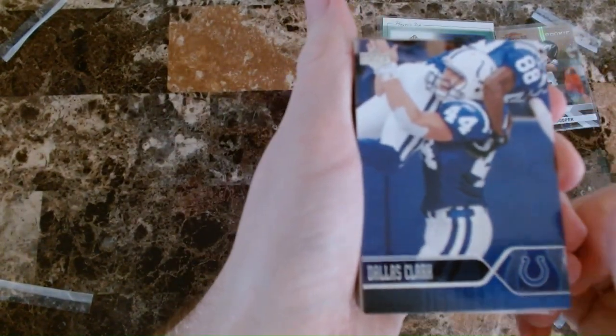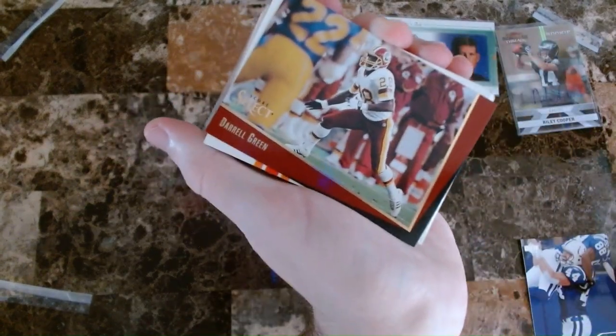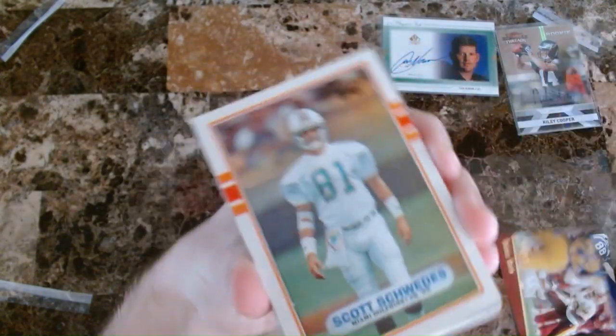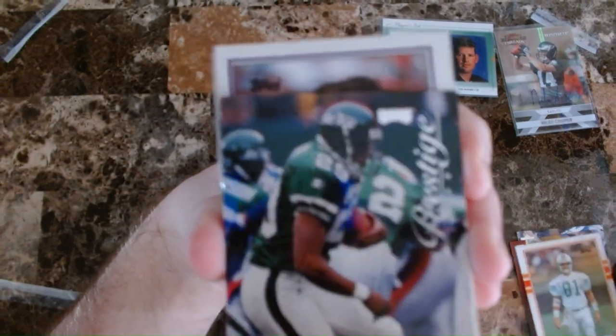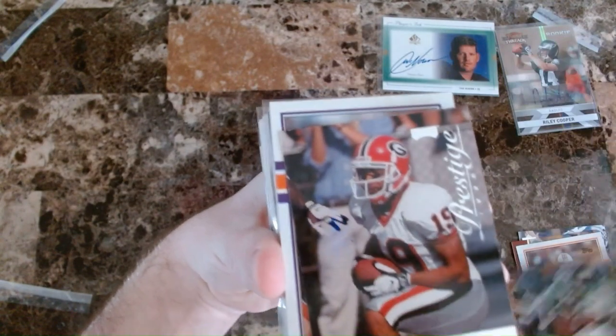One of Peyton Manning's targets. Trying to take a little too much. Darryl Green, another Redskin. So, yeah, if you like the classic cards of classic teams, then these are definitely for you. Another old Dolphin. Adrian Murray. Oh, I accidentally grabbed two.